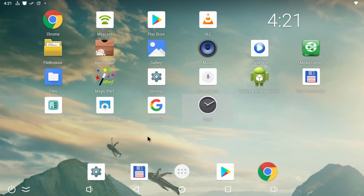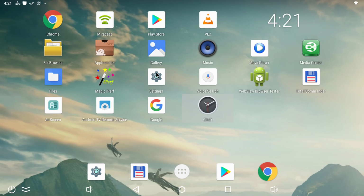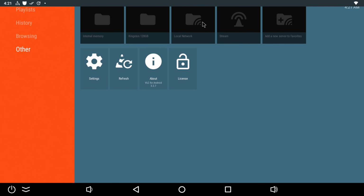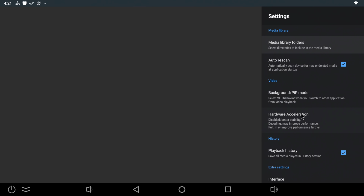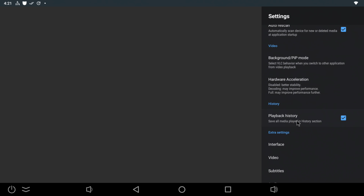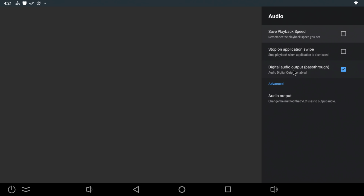Another primary function is the playback of self-hosted video files. Most users will be interested in 4K videos with digital audio formats. My recommendation is to use the VLC player with hardware acceleration set to full acceleration, and the audio settings set to pass-through. So I will now play my list of 4K videos in HDR 10-bit formats.